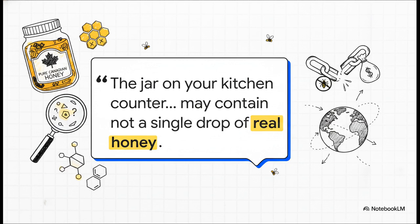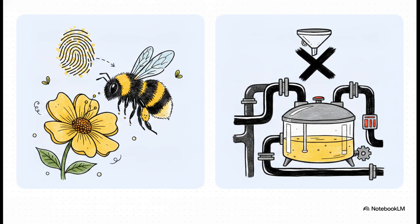The golden liquid we all think of as wholesome, natural, and straight from the hive, it's actually become the target of an incredibly sophisticated global fraud operation. Okay, let's dive into this contrast because it is fascinating. Real honey is this time-intensive, beautiful, living biological process. You have bees collecting nectar, adding specific enzymes, and fanning it until it's perfectly shelf-stable. Because it comes from nature, it leaves a very specific forensic fingerprint of regional pollen.